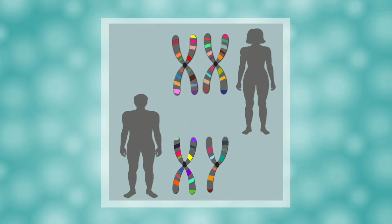It's important to understand that there are exceptions to this. These exceptions include rare cases where individuals with XX chromosomes develop male anatomy. Further, as individuals grow up, they may not identify with the sex assigned to them at birth.